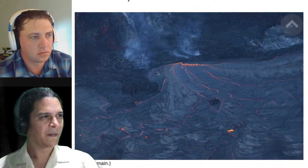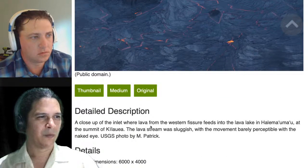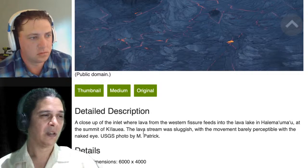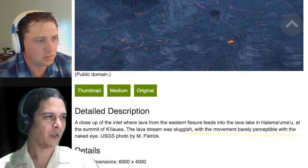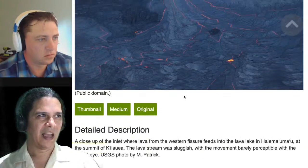Zoom out here. The second photograph says, "The close-up of the inlet where the lava from the western fissure feeds into the lava lake in Halemaʻumaʻu at the summit of Kīlauea. The lava stream was sluggish, with a movement barely perceptible with a naked eye." I thought that was noteworthy to relay. And barely perceptible with a naked eye, it's moving really slow.